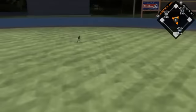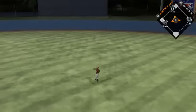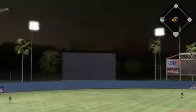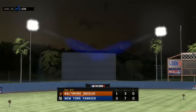Hit hard on the ground towards second, and that's through into right field for a base hit. Now a long throw home, and Jones puts it on the money. He's out at home plate.